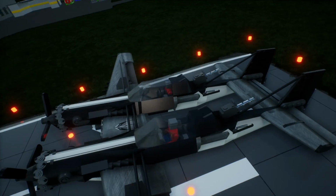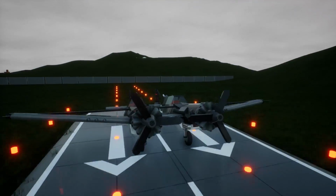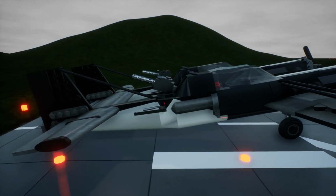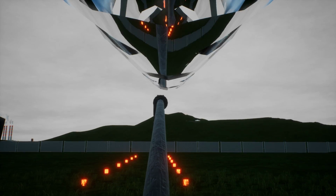Okay, so I can get back here. Oh, I kind of like that. So I can fire my gun. All right, so hold on, let me get one more view of the outside real quick before we take off here. Just kind of go over the parts. I actually really like this design. This is pretty nice looking. And it appears we have front guns as well.